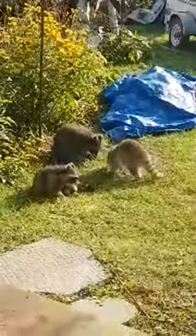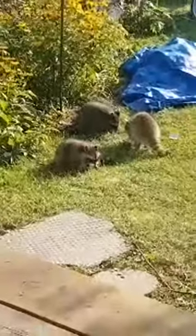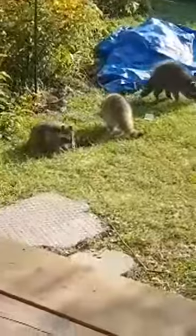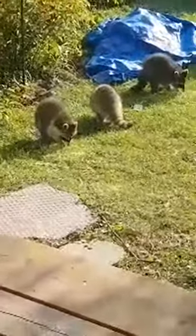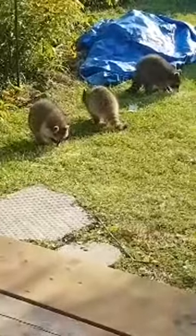Pretty dangerous to get your face near anybody. You usually turn around and back in. But this white one, he's like a little runt. He has his own ways. So the one in the middle is the smallest. I call him the runt.